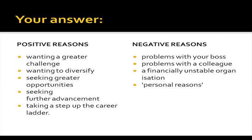But if you are one of those unfortunate people who want to change jobs for negative reasons, because of the problems you had with your boss, problems you've had with a colleague, a financially unstable organization, or personal reasons, then it becomes more tricky to answer this question. Because if the reason is positive, it'll be easy enough to construct.